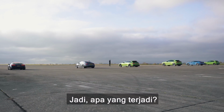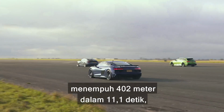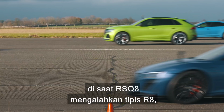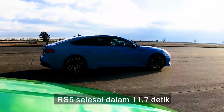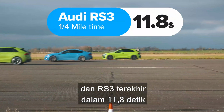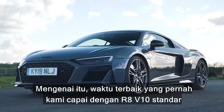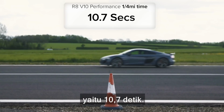So then what exactly happened? Well, the RS e-tron GT won, completing the standing quarter mile in 11.1 seconds. The RS6 took 11.3 seconds, and while the RSQ8 just beat the R8, they both crossed the line in 11.6 seconds. The RS5 finished in 11.7 seconds, and the RS3 was last in 11.8 seconds, which is actually the best time we've had from the new RS3. Speaking of which, the best time we've had from a standard R8 V10 is actually 10.7 seconds.